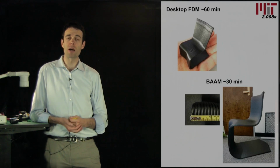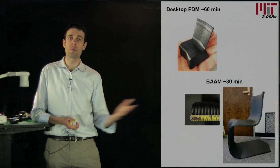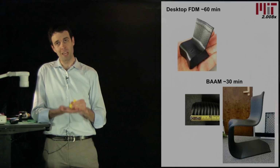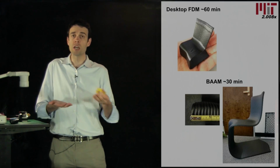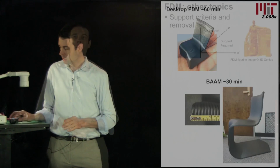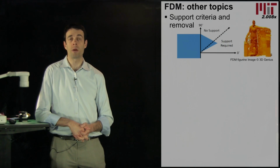By understanding the process parameters and limits of extrusion additive manufacturing, I think we're going to be able to develop more advanced technology that can span all these length scales for making things like personal models, customized objects, tooling, and even perhaps vehicle structures. Now, to really master FDM as a manufacturing process, we must learn about some other topics.